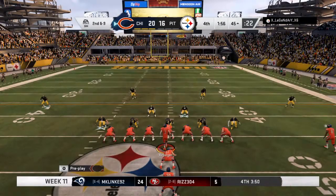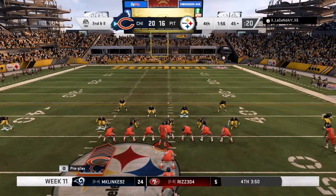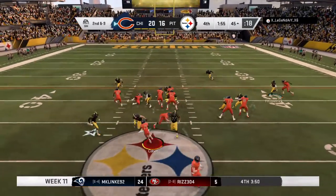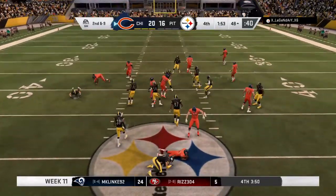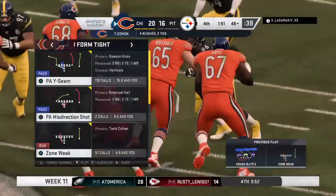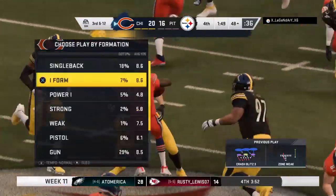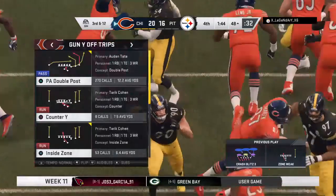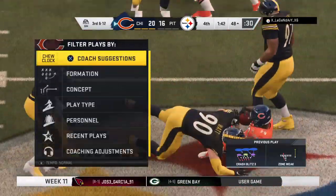So second and 9, and you'd have to figure just about all 11 probably crashing the line here. They'll run on second down with Cohen. And that play going absolutely nowhere as he's belted before he could get out of the backfield. They'll wind up losing 3 yards here. And that's going to lead to a 3rd and 12.